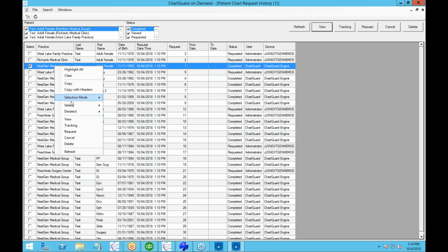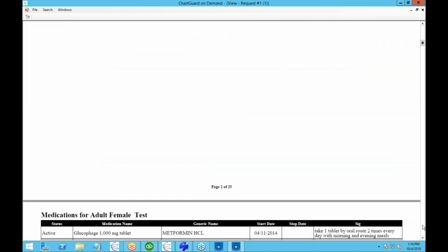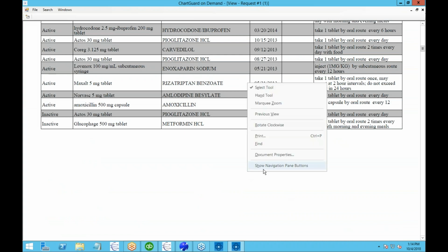So these are very similar to what we just saw. So I can go into view mode. And again, it's that same ChartGuard engine. We're just giving you the ability to pick, instead of it being appointment-based for downtime, we're letting you pick based on population.